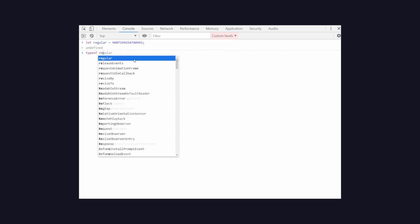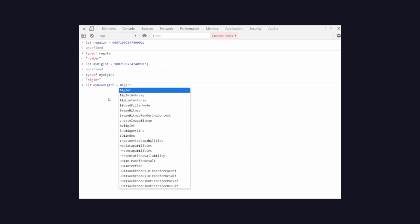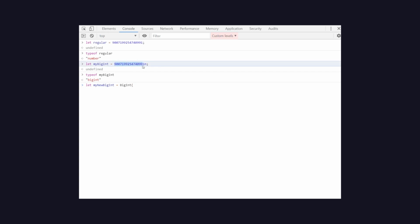BigInt. BigInt is a new primitive in JavaScript and it provides support for integers of arbitrary length. With BigInt, you can safely store and operate on large integers even beyond the safe integer limit for numbers in JavaScript. This will allow you to make very precise calculations. You can create big integers by adding n to the end of the number or by calling the BigInt constructor. This will then create a BigInt type for you.